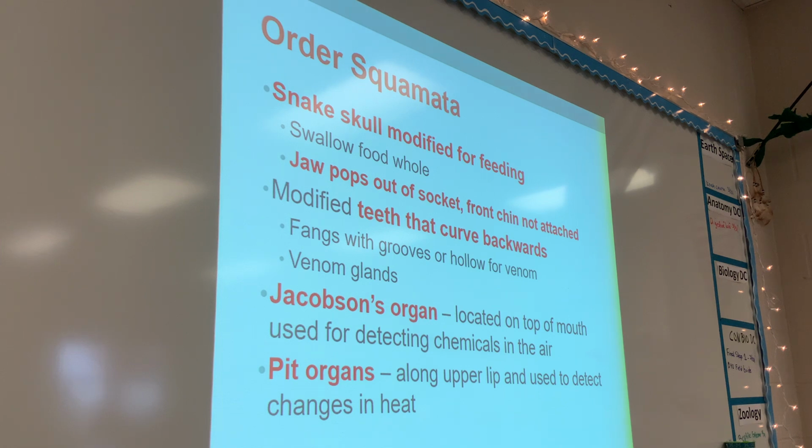This way, when the food tries to pull away, it pulls against those backward-curved teeth, and that way the animal can't escape. It is caught in the mouth of the snake, so it can't retract itself.